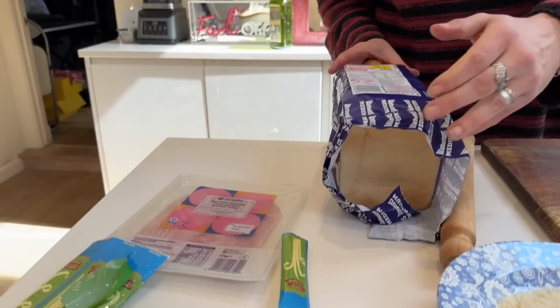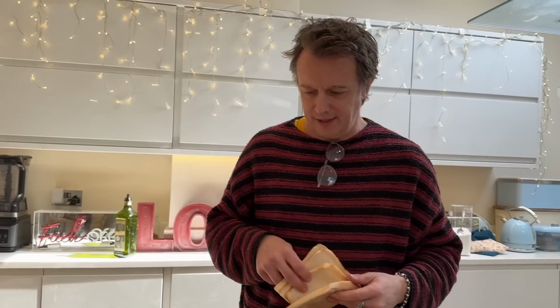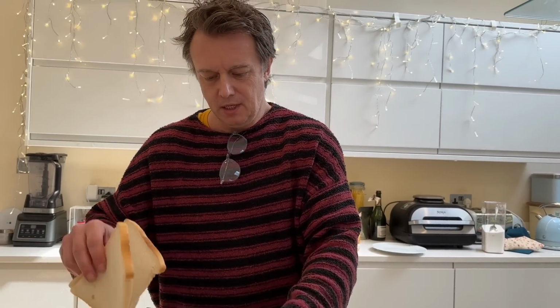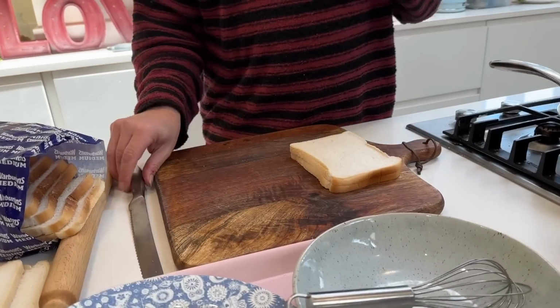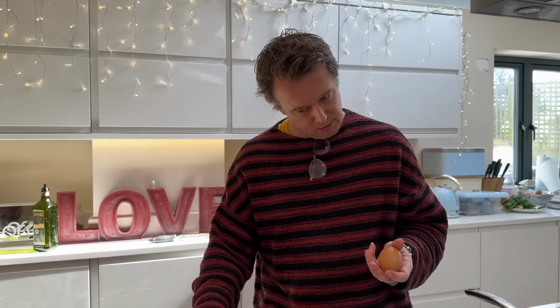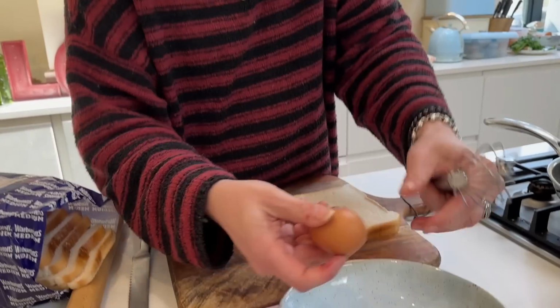I'm not saying anything. So I'm making a sort of cheese and ham rolly thing. Is that right? Yeah. Except this time the bread isn't mouldy, which is handy, isn't it? Does that trigger a memory for you of what we were doing? A little bit. So I break the egg.